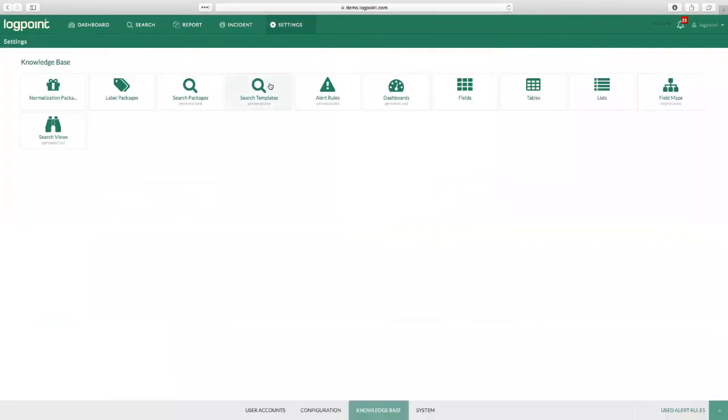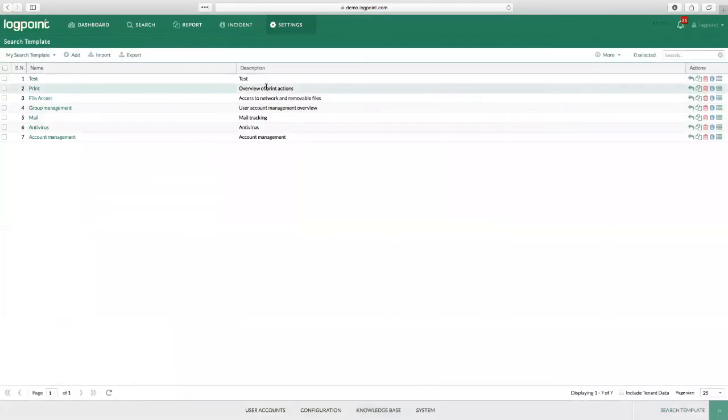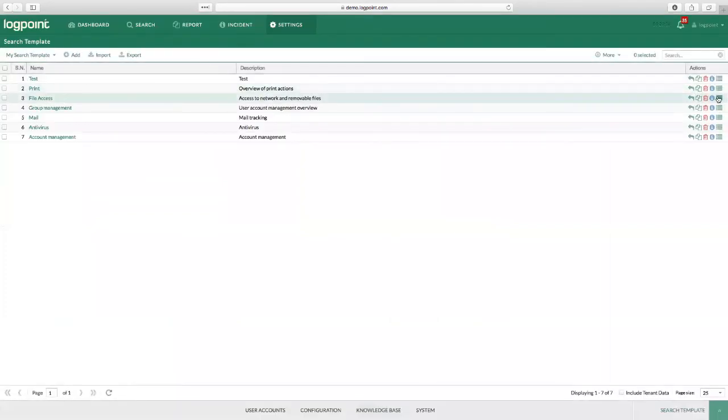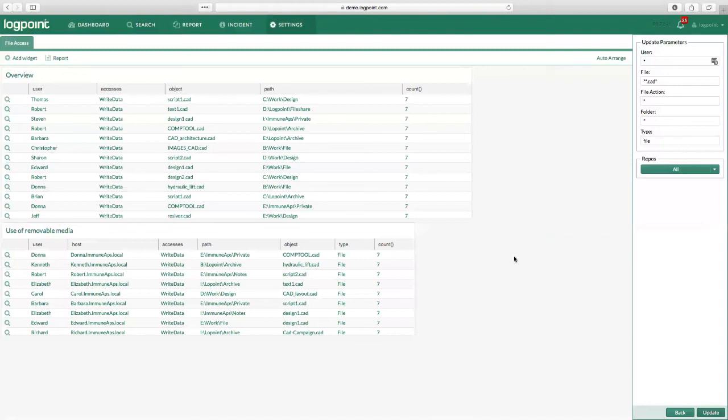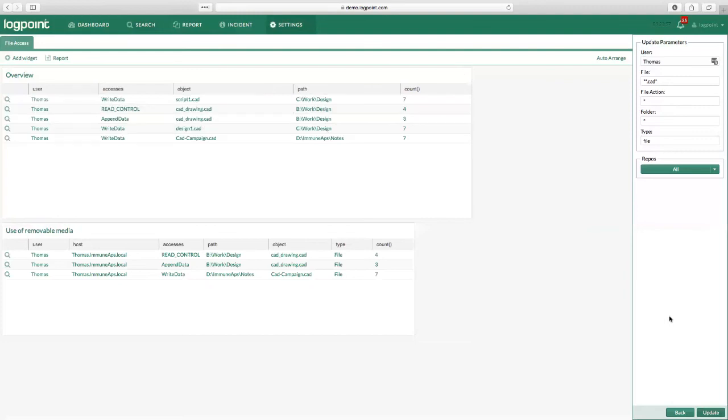Another really cool thing that I'm a big fan of is the search templates. Now, if I just go into this file access one, the idea of a search template is to be a bit like a widget, but we can alter the data into what you actually want to drill down into. So if I just do a blank update, we can see, for example, here, we're just getting everything back, anything to do with card files. But if we just look at it and see the name Thomas there, so let's place the name Thomas in and do another update. We can bring it back, all these widgets specifically for one user. So this is just one example that we use it for. It could be many things.